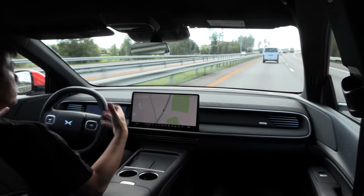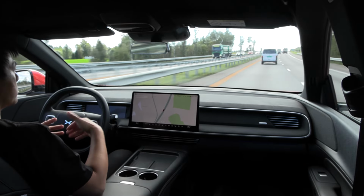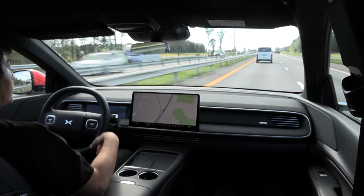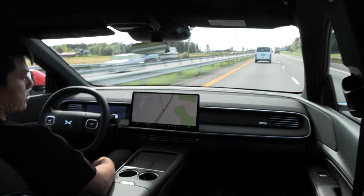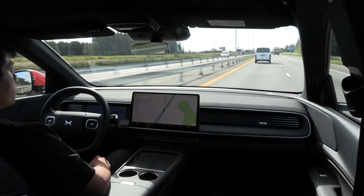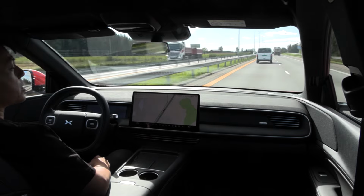But that means good headroom and also good legroom, good seating position in the back here. The seats in the back, they can recline. The front here, we have ambient light, you know, which Model Y, at least for now, doesn't have.